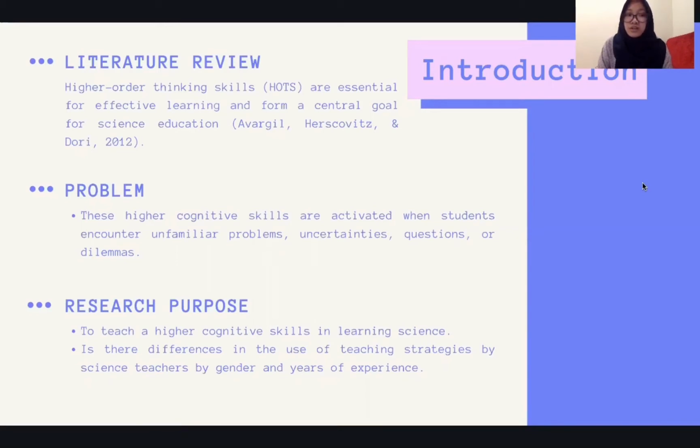So the teacher will have to have familiar problems for the students, right? And so this has to be activated in the classroom. That's the main purpose here. And the research purpose is to teach higher cognitive skills in the learning of science. And is there any difference in the teaching strategies by the science teacher, years of experience, and gender? Those are the factors that will affect the teaching and learning in science to improve the HOTS.